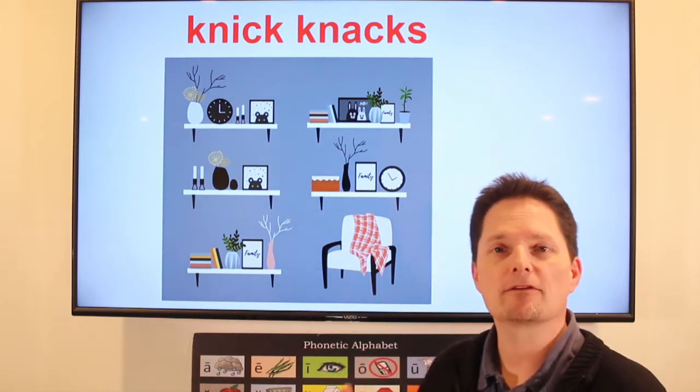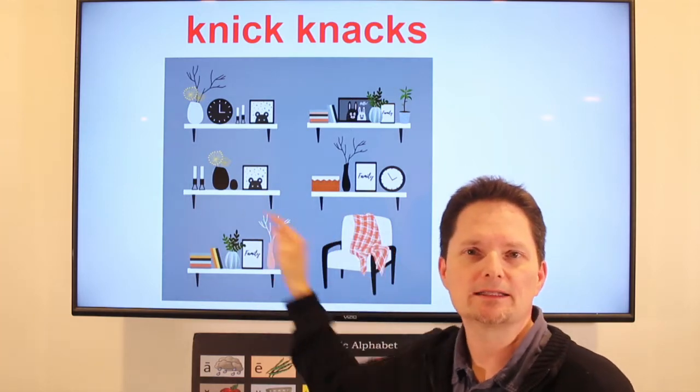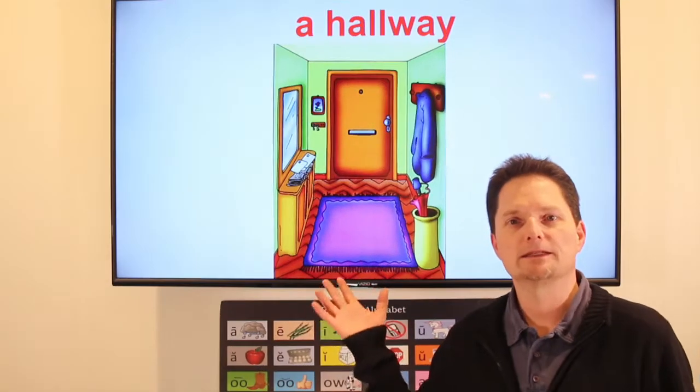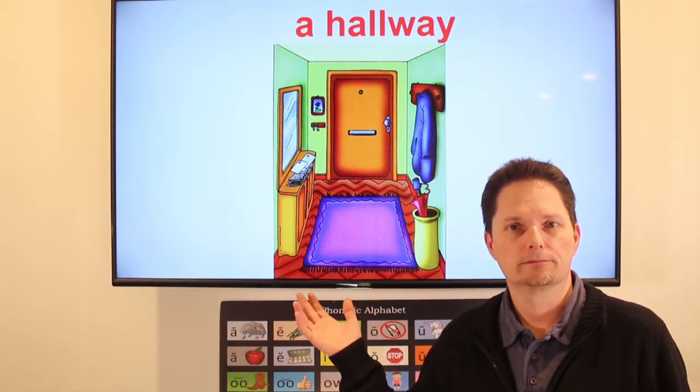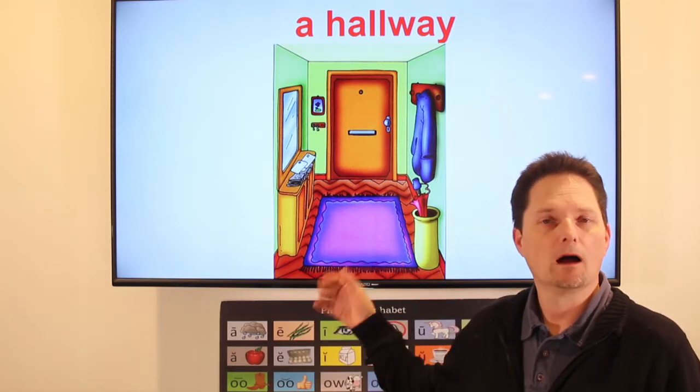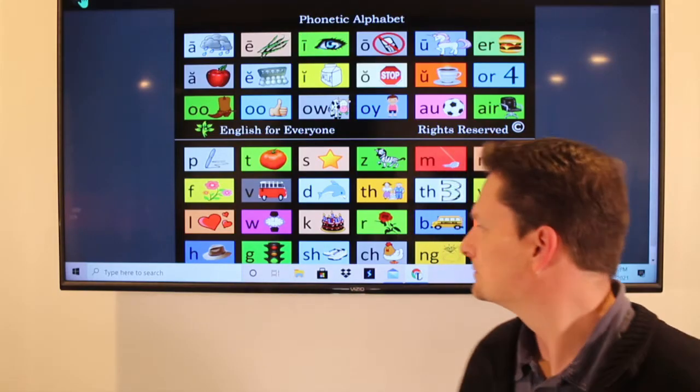Today we're talking about furniture and learning all the names for the things in your house. This is a hall or a hallway. A big hallway, a small hallway. Pronunciation, hall.